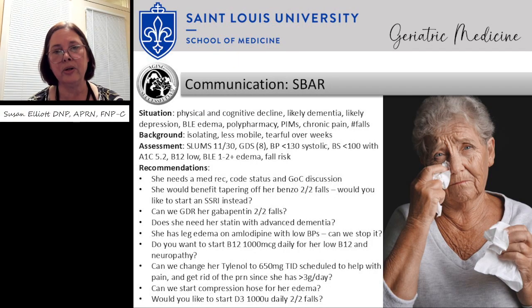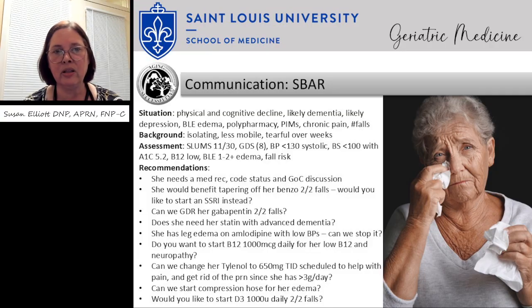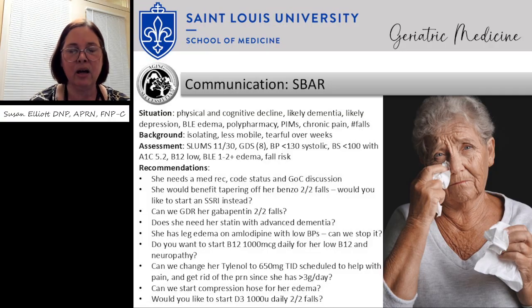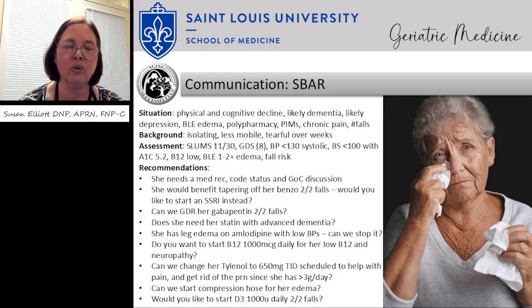All right, so how are we going to communicate what we see with the provider? The situation, background, assessment, recommendation (SBAR) form is the best way to do it. I'll be honest, most of the time I have nurses do the first three and not the last one. They'll give me an SBA. They'll tell me what's wrong, and then they'll ask, well, what would you like to do? Please advise. Would you like to start orders? But they don't make recommendations.